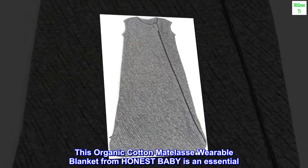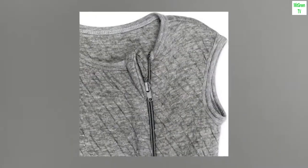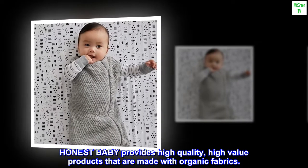This organic cotton Matelasse wearable blanket from HonestBaby is an essential. HonestBaby provides high-quality, high-value products that are made with organic fabrics.